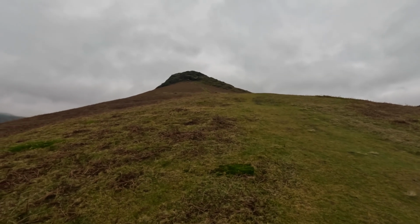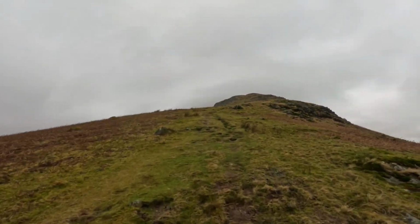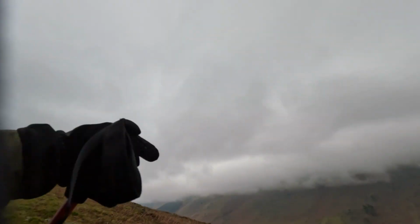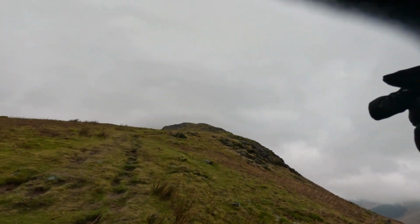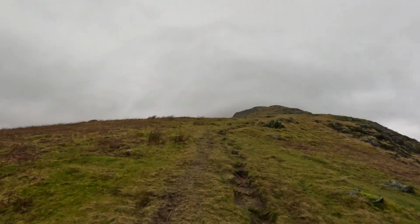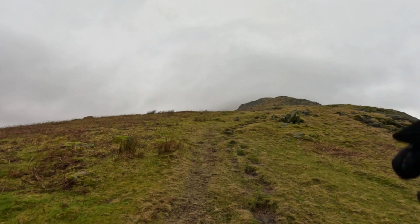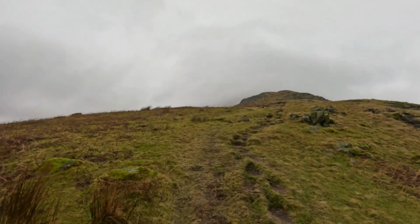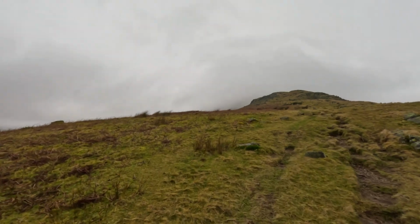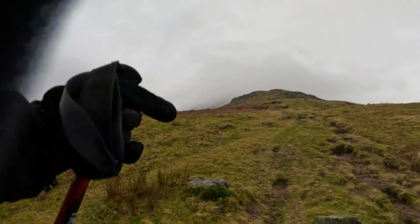Oh, we're gonna have a good feed tonight. Should be just over halfway up now. I've just seen my car back over that way. We're coming to a bit known as Cotra Breast, and then from there it's not long at all. So we get onto the plateau and then turn left for the summit.